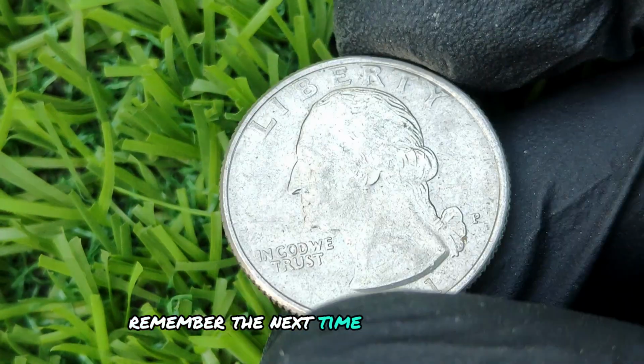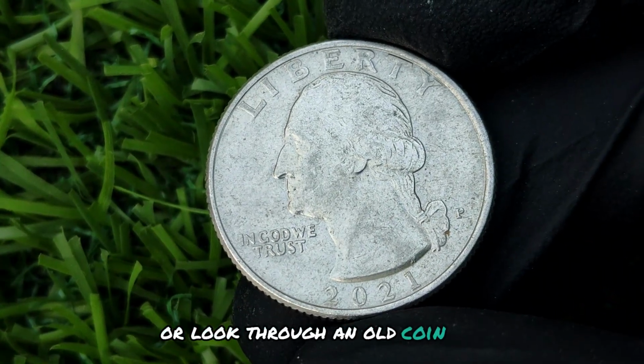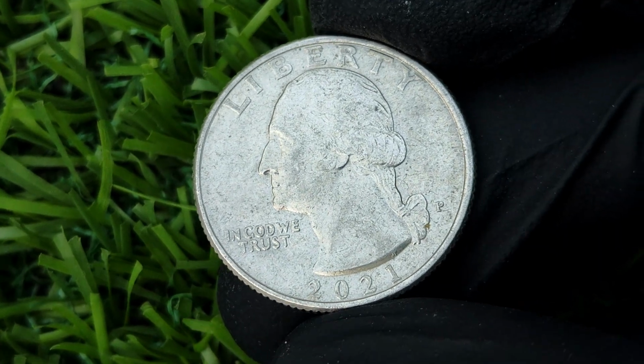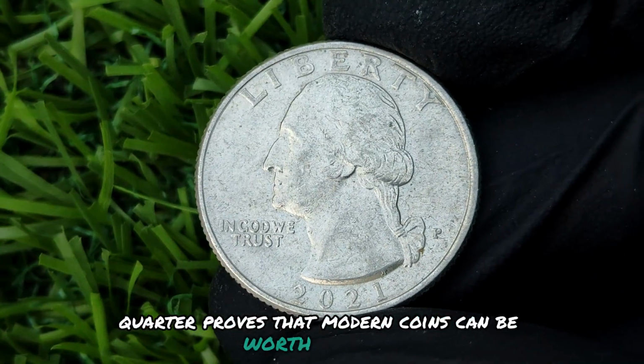Remember, the next time you reach into your pocket or look through an old coin jar, you might be holding a fortune. The 2021 P quarter proves that modern coins can be worth millions.